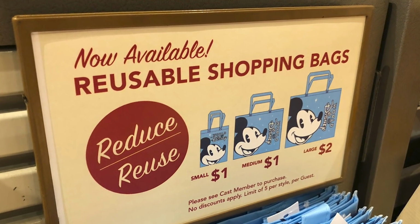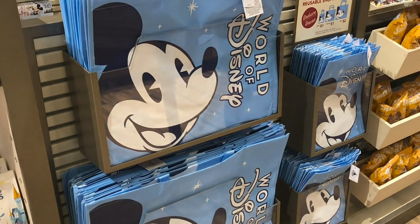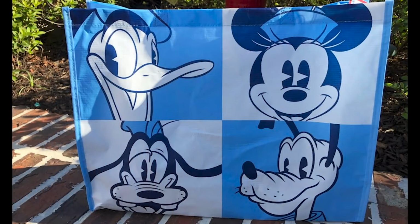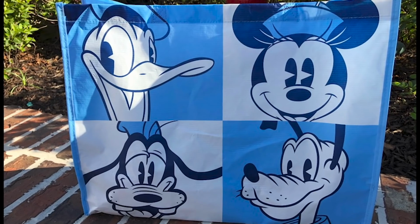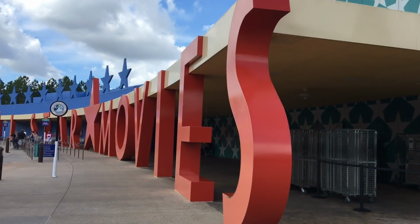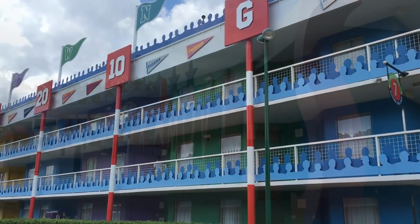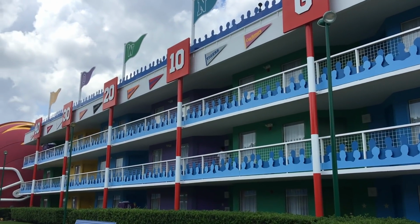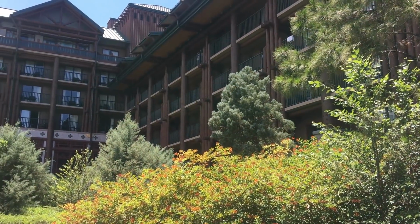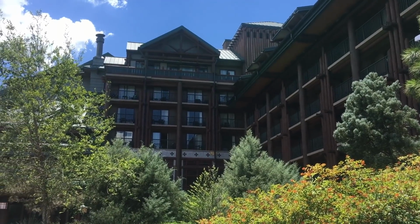Disney Springs has already introduced very inexpensive reusable bags to encourage people to stop using plastic bags, because eventually the plastic bags will not be available in the parks and in other merchandise locations around the resorts. And we're also starting to see the single-use amenities leaving from the resort hotels. So things like shampoo, conditioner, and body wash are being put into reusable bottles on the sides of the showers. This is slowly progressing in Walt Disney World and Disneyland, and you will soon no longer see any single-use plastics in the parks and resorts.